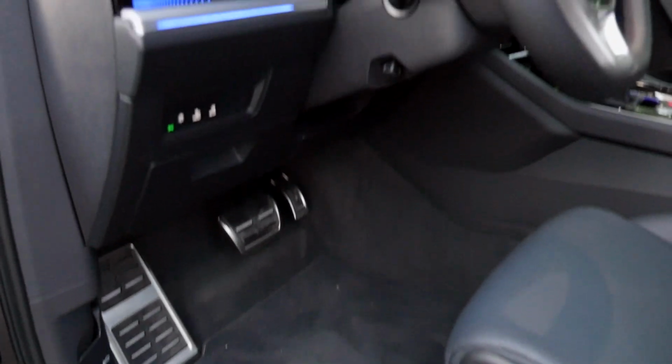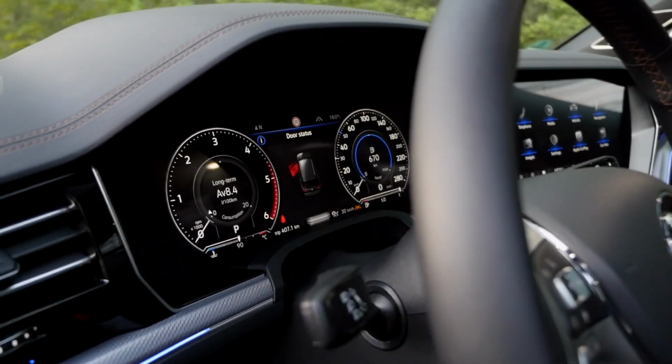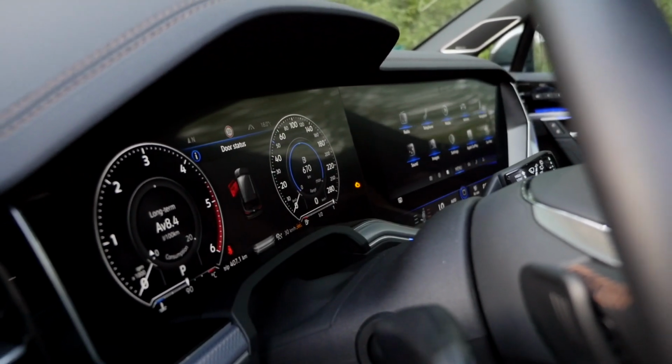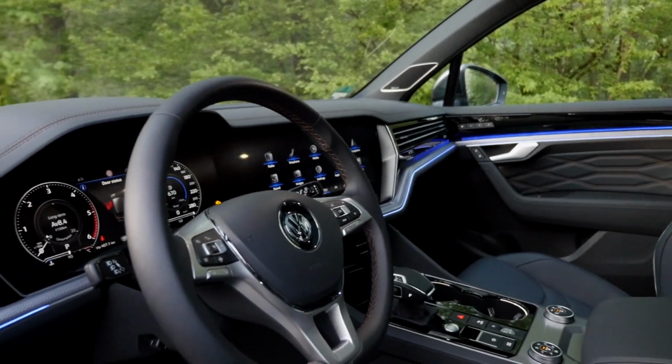Aluminum pedals, then again more ambient lighting, setting to blue. You can still get some analog instruments from base Touaregs, but these are the new digital instruments and also form one screen unit, so to say. Of course, there are two screens with the bigger infotainment system, two sizes available, soon more details on that.